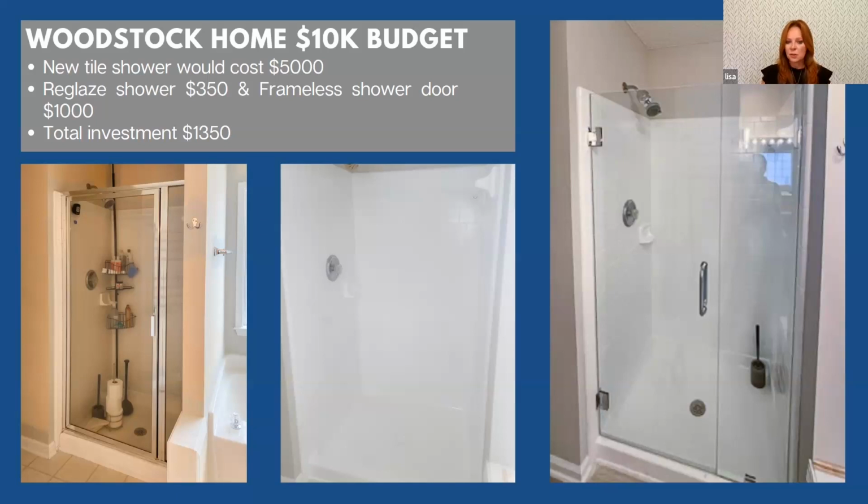So these are the types of tricks of the trade that most homeowners don't realize that they can do. That when I come in, I can look at this and say, no, stop right there. You don't need to rip this shower out. This shower looks brand new in today's styles and trends by just spending this little bit of money.